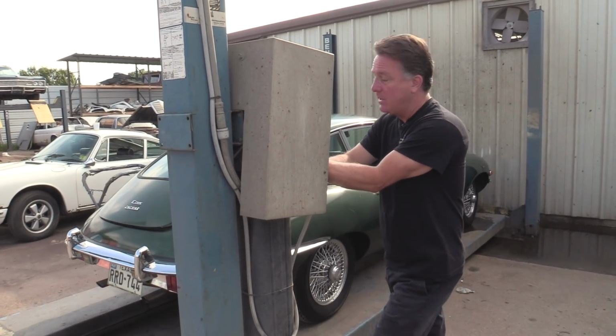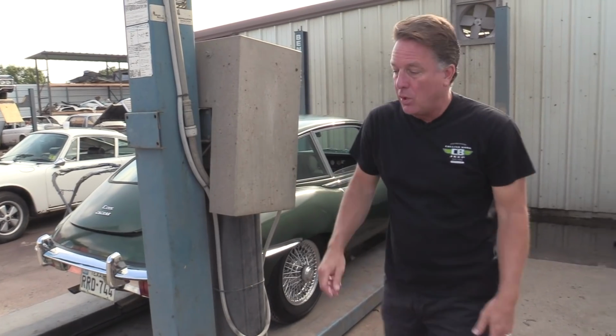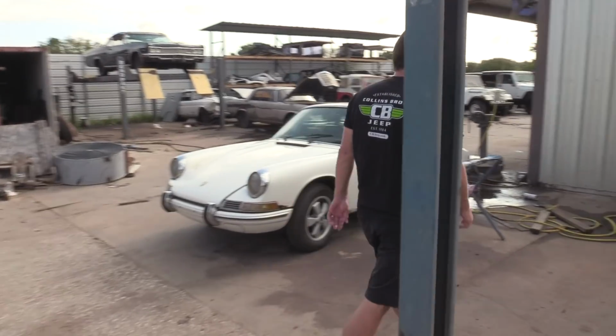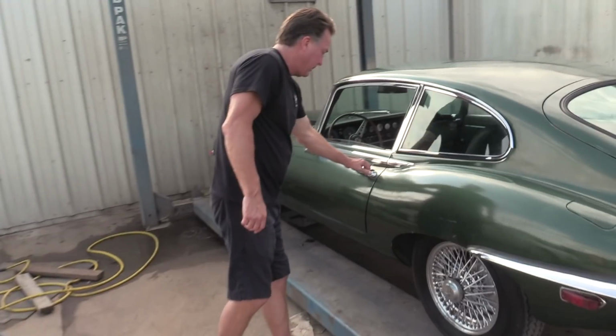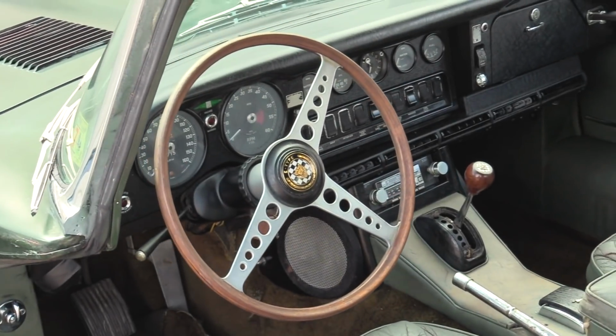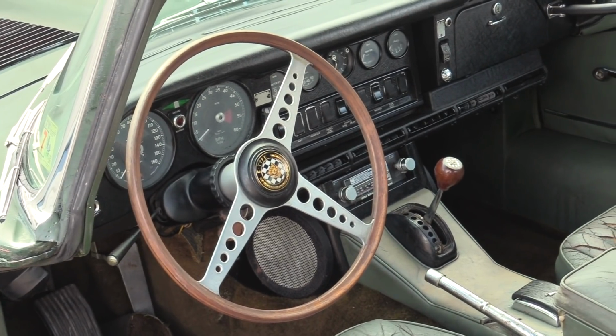But I love E-Type Jags. I always like to try to find at least one or two a month. I'm actually going to look at a disassembled '68 coupe today. But if y'all look at the interior of this car, you have one of the prettiest steering wheels out there. And again, it's only got 22,000 miles on it. Dash is nice.